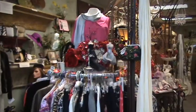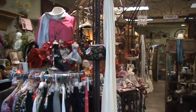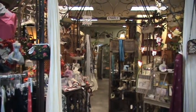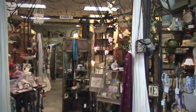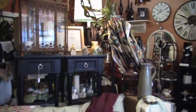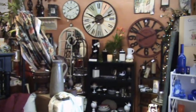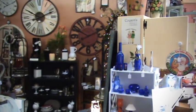Stop in and browse through the ironworks, showcasing fine women's resale apparel and accessories, gifts for all occasions, and antiques and collectibles. From home furnishings, small to large, outdoor garden, jewelry, purses, electric candles, and so much more to choose from, you're sure to find that perfect item.